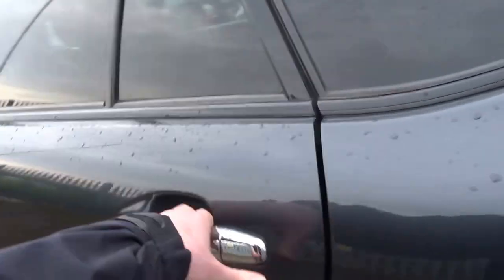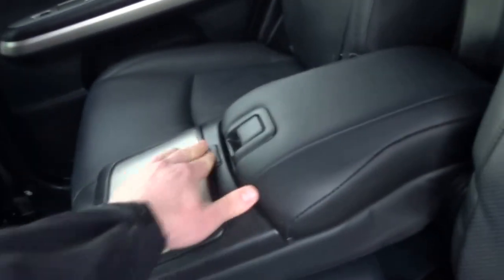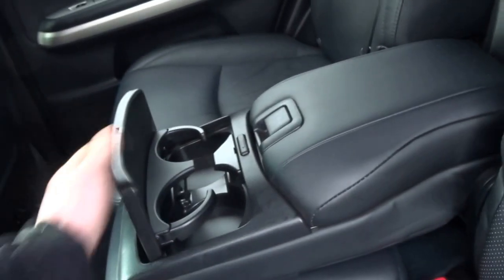Coming around the side into the back, got an ashtray. Electric windows all round, ventilation for the rear occupants, storage behind the seats. Fold down central armrest with 2 cup holders and a bit of storage as well.